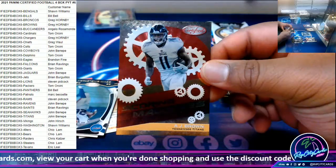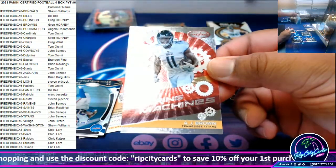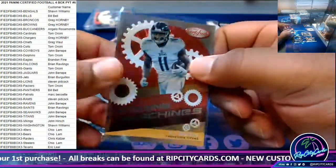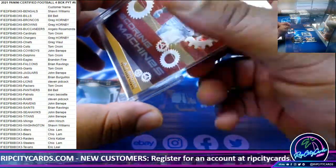A.J. Brown scoring machine. That is like a short print, super short print. Very nice. A.J. Brown's a beast. Titans are going to be pretty good this year.